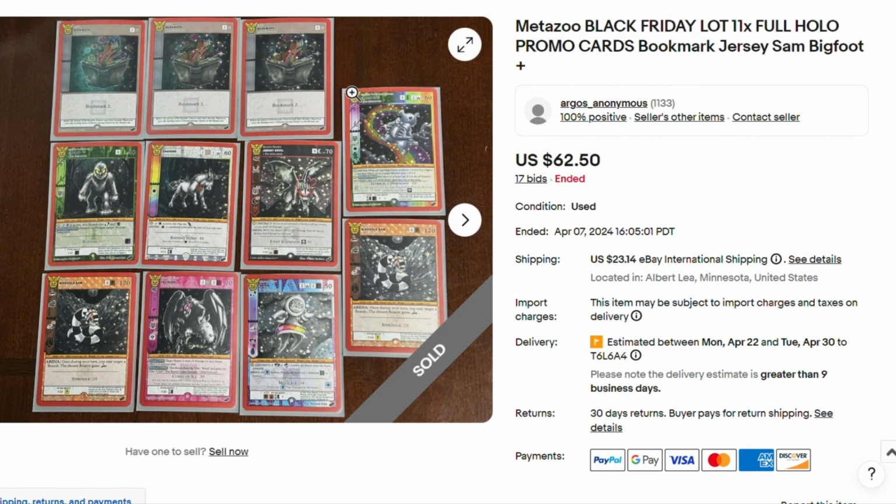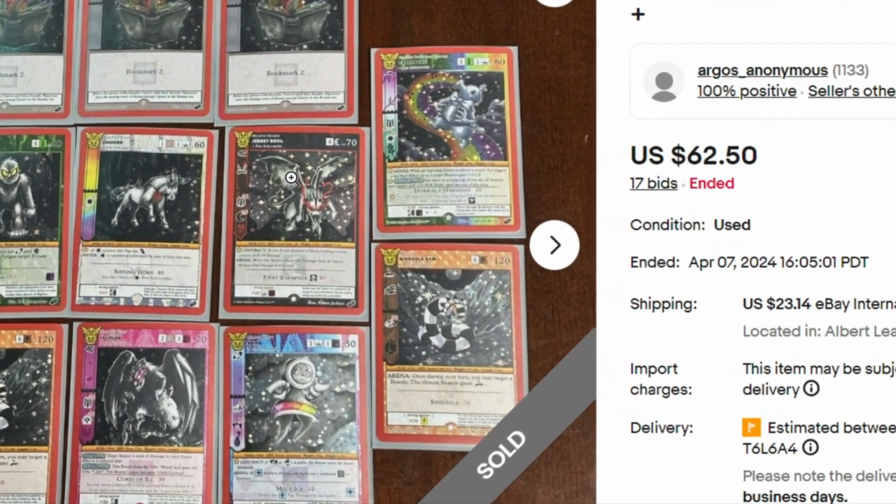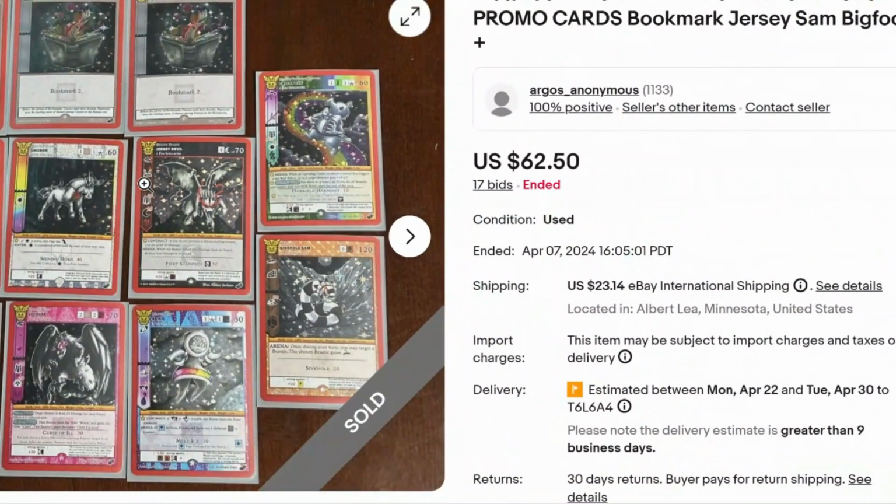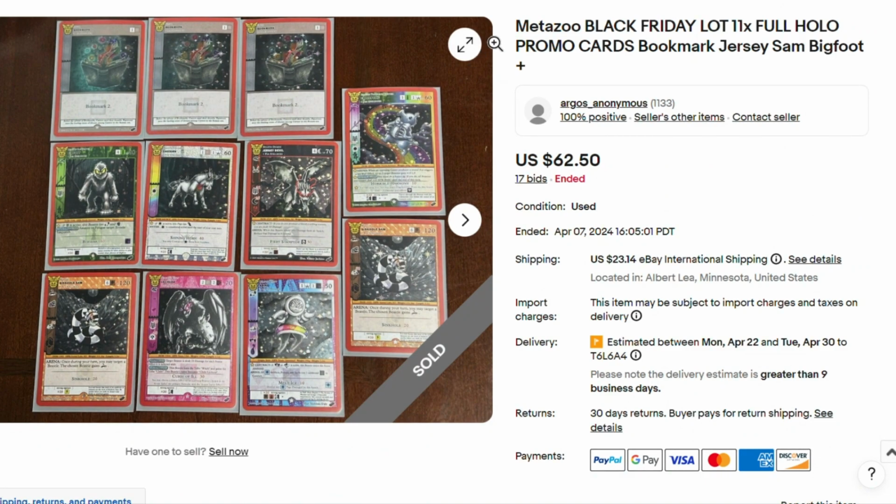Here we have the Black Friday promos. A lot of all of them. No Sam Sinclair, but I mean, that's the big boy, right? But it does have Jersey Devil, which I consider the best card in the set still. Boom, until people discovered Sam Sinclair was severely short printed. But $62.50, not a bad deal at all.